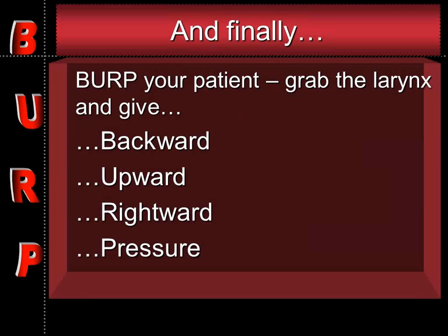Burp, backwards, upwards, rightward pressure. Don't forget about that. Get everything into view. That helps. If you need to, for the medics, grab one of your helpers, your EMTs, put their hand on top of it, and then set your hand on top of theirs, and then do the burp. Once you get the view in place, what do you tell them? Go, move. Okay? And then that kind of helps.